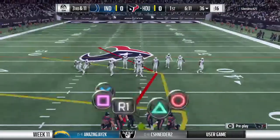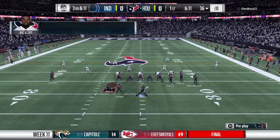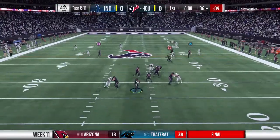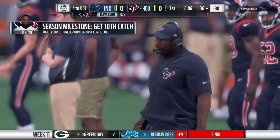And on 3rd down, a nickel formation here defensively. Watson off play action. Incomplete. He had his hands on it but couldn't pick it. But it's now 4th down.